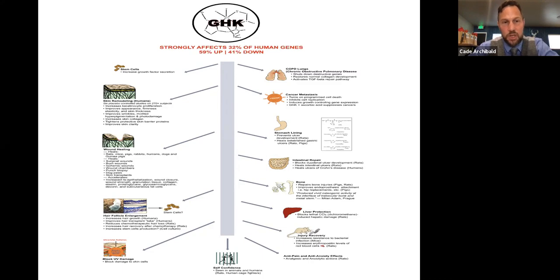It increases skin collagen. It tightens protective skin barrier proteins and improves skin clarity. Wounds. What they found is that it helps with surgical wounds, burn wounds, ischemic wounds, wound chambers. You can use it on animals, like your dog's paws. If your dog's, Cade, you're in St. George. So in the summer, if your dogs burn their paws walking on hot pavement, you can put it right on them.